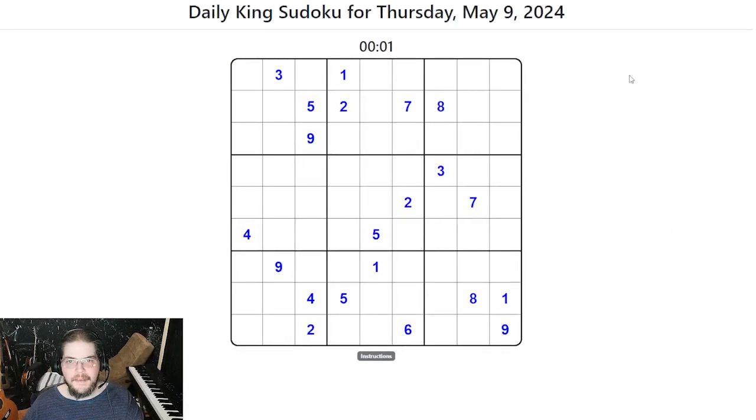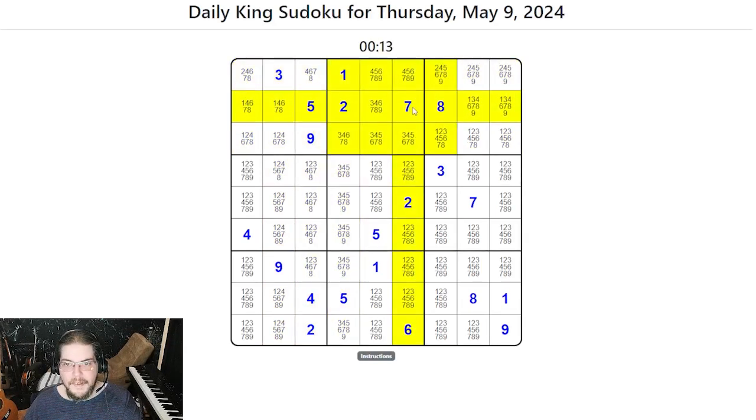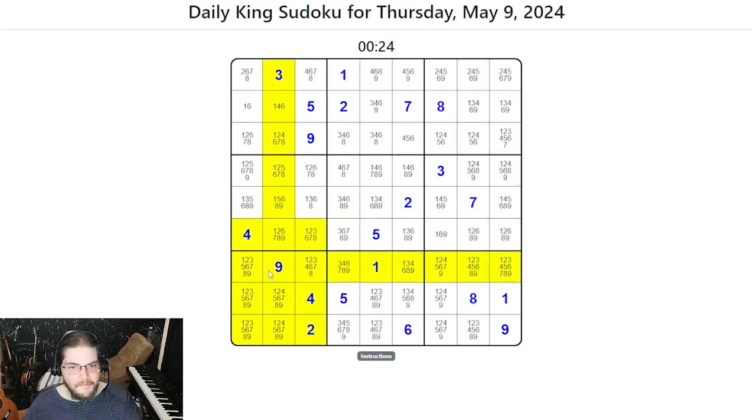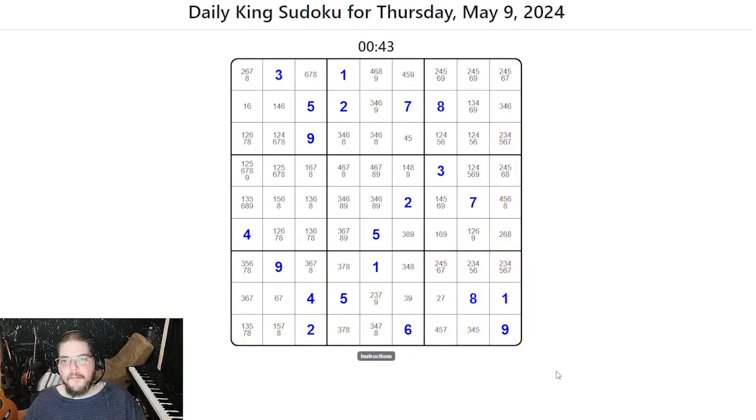Let's have at it. As usual, I'll start by filling in all the possibilities and then clearing them out one by one from the grid. 1, 2, 7, 8, 4, 5, 2, 3, 7, 9, 4, 2, 5, 1, 6, 8, 1, and 9. We'll give the grid a cursory glance and see if we can find any standing out singles that are not filled in where there's only one possibility, and it doesn't look like we have any right now.